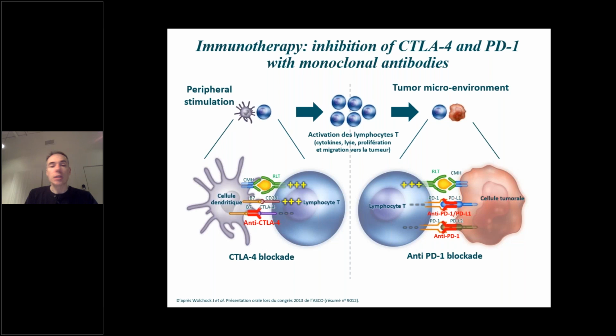So really, this new way of treating cancer is probably the best discovery in the field of cancer, not only in melanoma, but also in lung cancer. We use it now for kidney cancer, urogenital cancer, etc. Next slide.